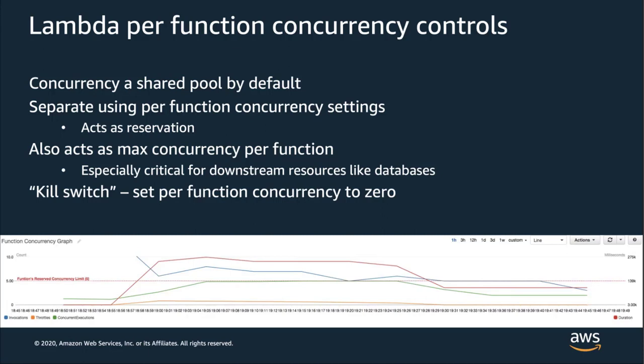And so we both reserve that from the total account concurrency, and then we also basically put a limiter effectively on top of that. So if we had it set to 50 and the 51st request comes in during that same time, that request would see a throttle. Similarly, if we had an account that had 1,000 concurrency in it, and we reserved 50 of them for a given function, that then leaves only 950 concurrency for the other functions in the account.